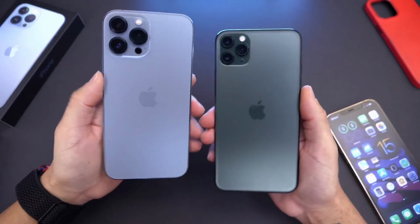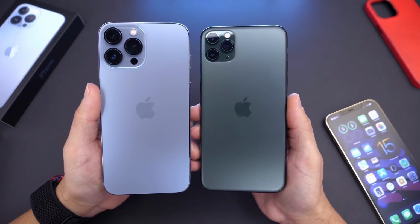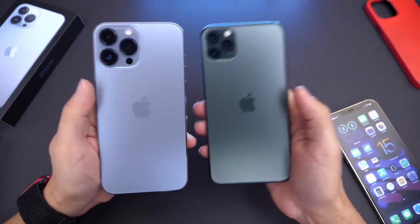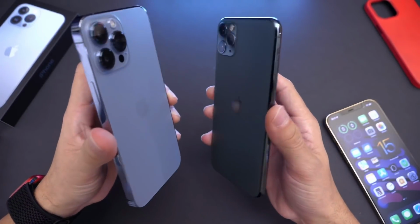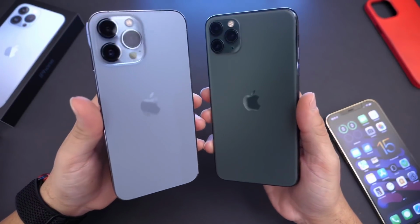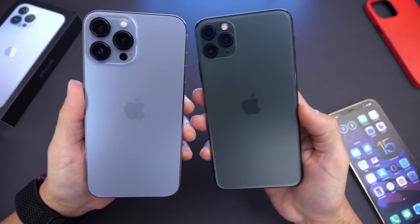And here is the iPhone 11, the green color. Which one would you prefer if Apple was to release a green color for the iPhone 13? Would you prefer this green over this blue? Let me know in those comments down below, because these are two of my favorite recent new colors. My favorite color of all times is the matte black and the product red, but these two are really nice. Which one would you prefer?